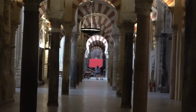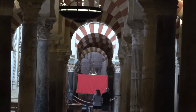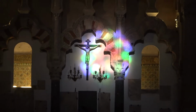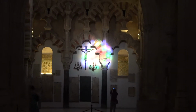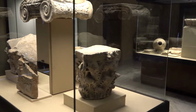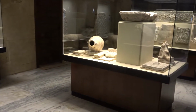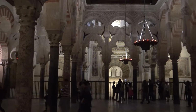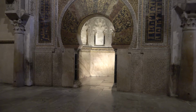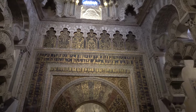The 15th century nave blocks line-of-sight views across the mosque. Villaviciosa Chapel, a strange juxtaposition of Islamic and Christian icons. Archaeological remains of the church that predated the mosque. This ornate mihrab in the south wall still exists, with its beautiful Islamic decorations.